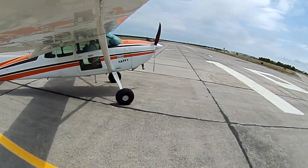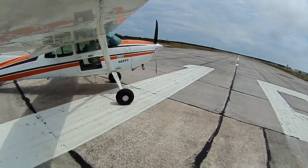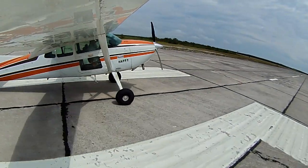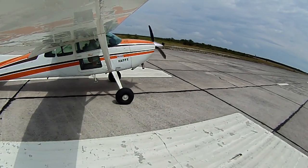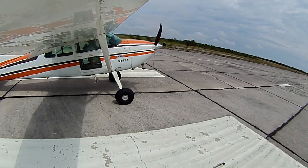And this one has 2400 hour TBO, and it is a 3-blade, and it's supposed to have a quieter ride, smoother ride, improved takeoff and climb performance, and we're going to test it right now. All right, bear with me. Off we go.